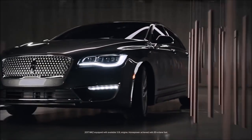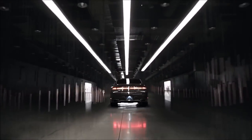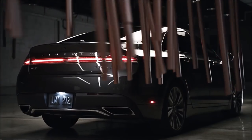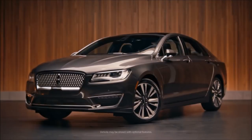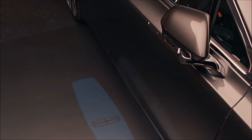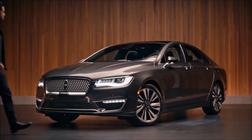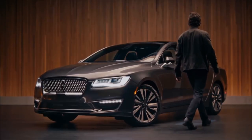Discover the exhilaration of 400 horsepower and something equally satisfying. Serenity. That's the more human side of engineering. How does it feel when a car ignites your senses? Exhilarating, effortless, and endlessly inspiring. With the MKZ, it's like that. Let's see how it marries styling, intuitive technology, and rich amenities in one powerful ride.